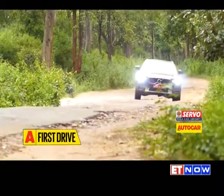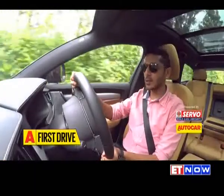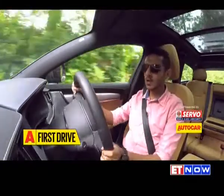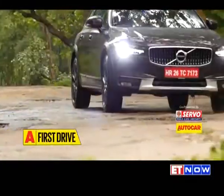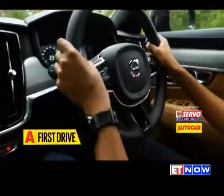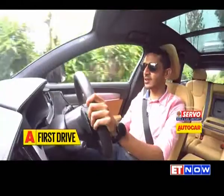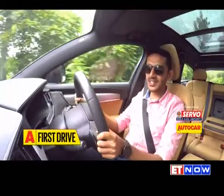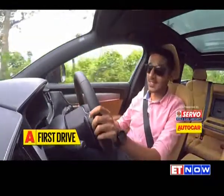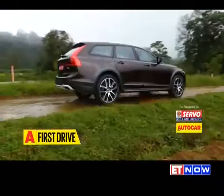So this is one of Volvo's Cross Country models, and as you've seen, it certainly looks the part. But Volvo says this one packs in the hardware to do not serious off-roading, but some pretty convincing soft-roading. It's got 4-wheel drive, and the ground clearance has been raised by 60 millimeters to a whopping 210 millimeters. So yes, it can certainly handle a rough country road.